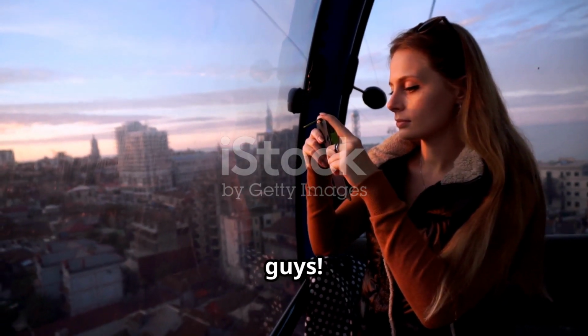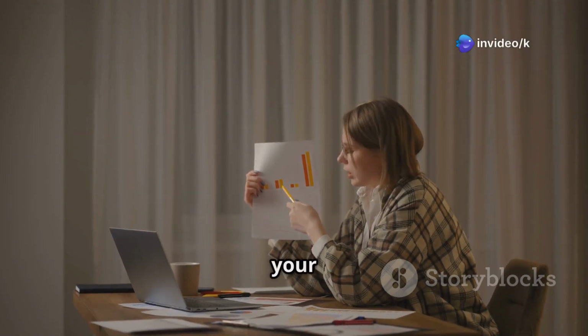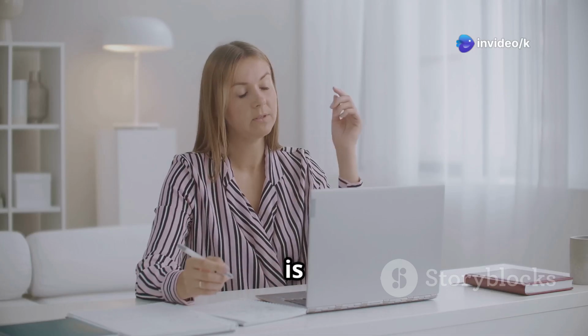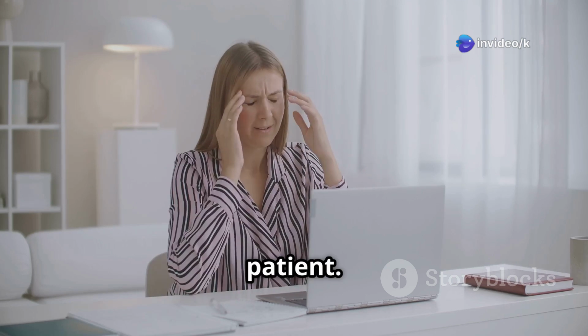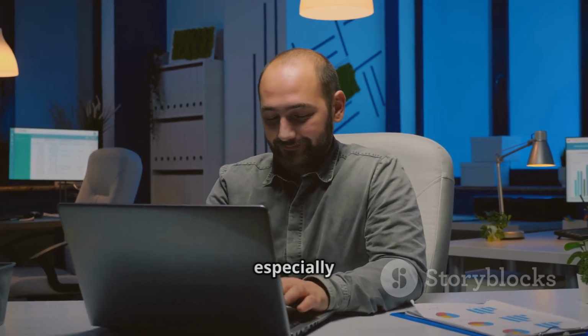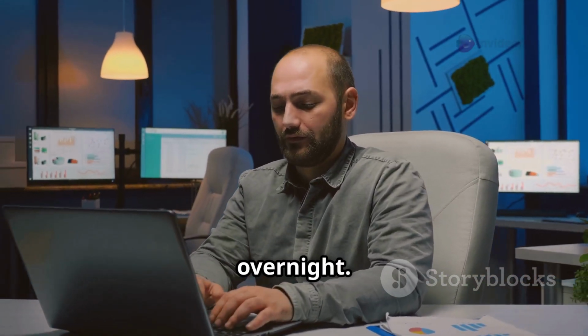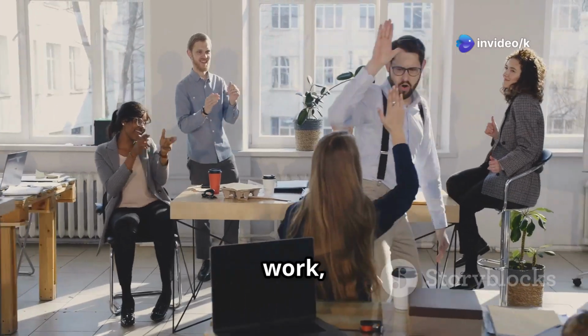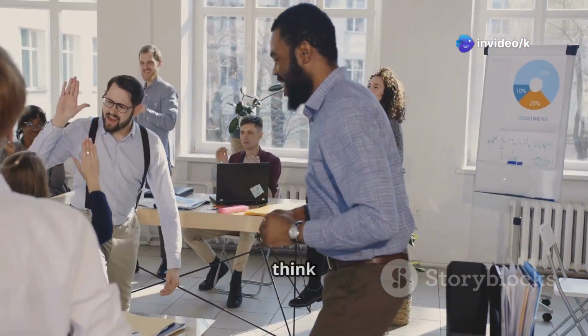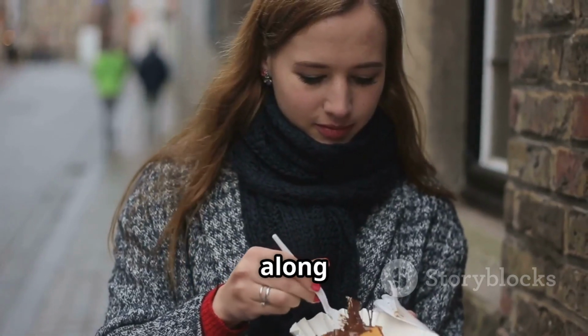There you have it, guys. Your complete roadmap to landing a European job from the comfort of your own home. Remember, the key is to be strategic, persistent, and patient. This isn't some get-rich-quick scheme, though. Finding a job, especially one overseas, takes time and effort. Don't expect results overnight, but if you're willing to put in the work, the rewards can be huge. Think career growth, new experiences, and maybe even some delicious pastries along the way.